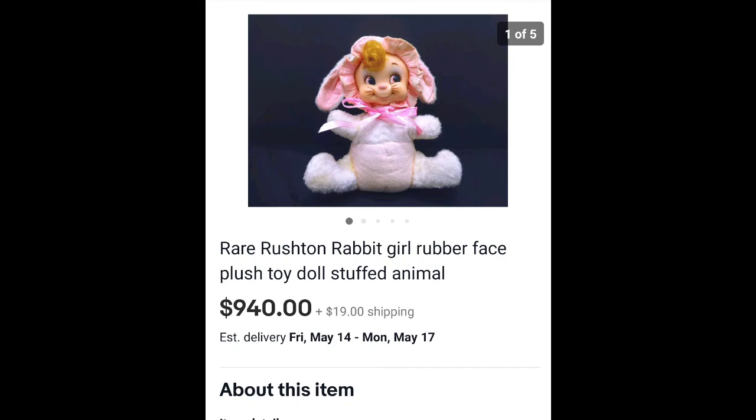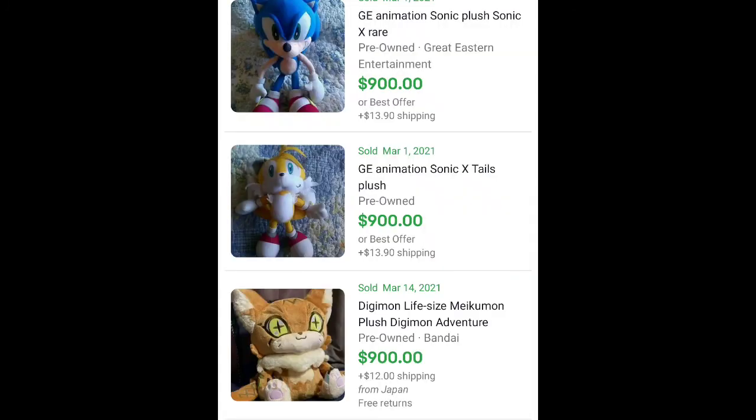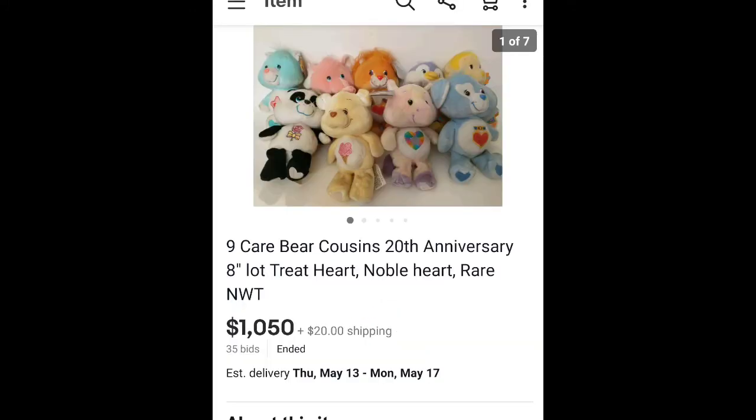The Rubber Face dolls, that one sold for $940 plus shipping. Sonic, I noticed a lot of these GE animation Sonics that sold for insane amounts of money. I don't know why they're special, but apparently they are. There is a bunch of Care Bear cousins, not just the regular Care Bears. These are like the cousins specifically. They sell for a lot more.